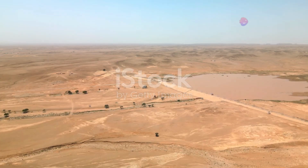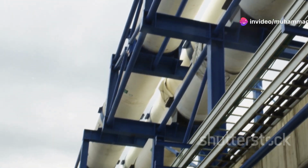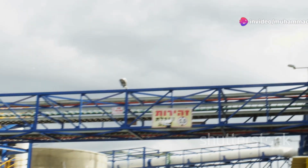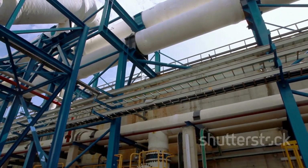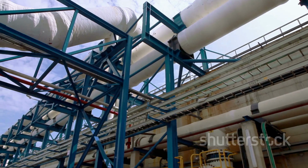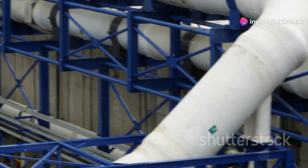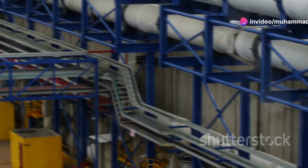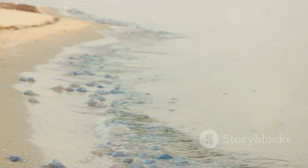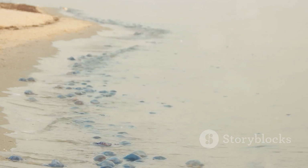In the arid Middle East, Israel's Ashkelon desalination plant stands as a symbol of the country's commitment to securing its water future. This technological marvel, once the largest of its kind, relies on a process called reverse osmosis. Seawater is forced through microscopic membranes, filtering out salt and impurities to produce fresh drinking water. However, a microscopic enemy threatened to derail the plant's success: jellyfish.